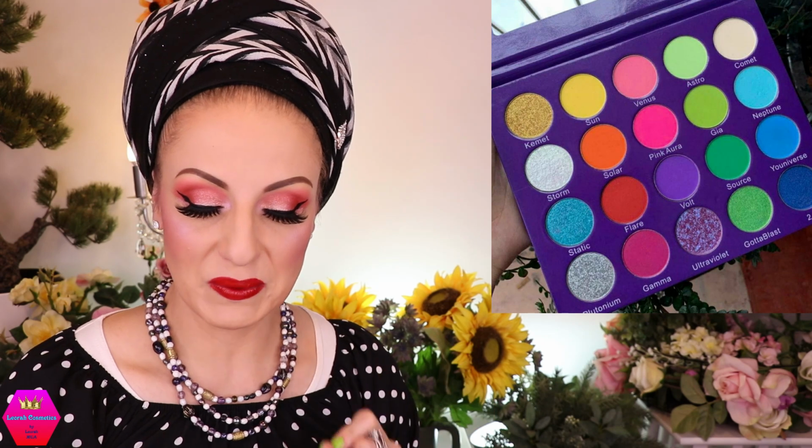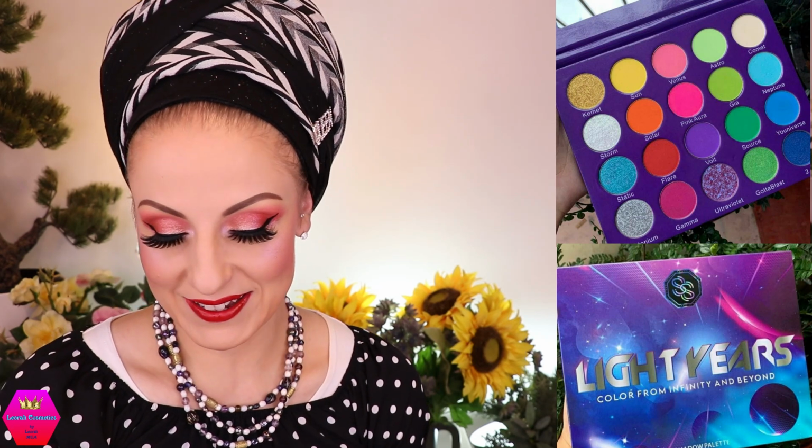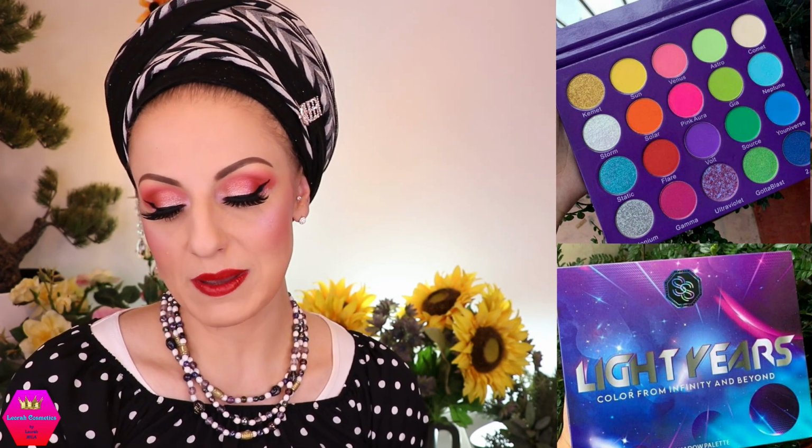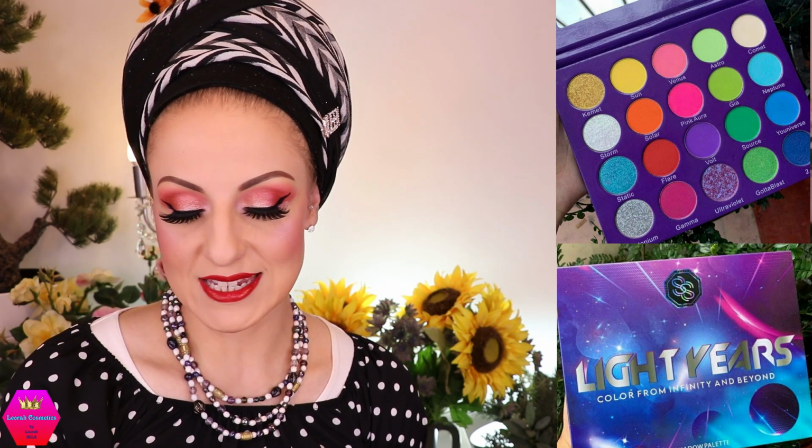Okay, then another new brand that I'm actually super excited about, that I also just found, is Shapeshift Cosmetics, and they're releasing this palette. This is the Light Years palette. Isn't that a cool palette, sweeties? Isn't that the coolest palette? Okay, so it says here the palette contains 20 pans, shades of explosive amounts of pigment with rainbow mattes and creamy galactic shimmers, duochromes and pressed pigments. That is so cool.